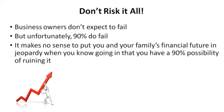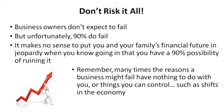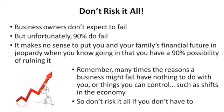It makes no sense to put you and your family's financial future in jeopardy when you know going in that you have a 90% possibility of ruining it. Remember, many times the reasons a business might fail have nothing to do with you or things you can control, such as shifts in the economy. So don't risk it all if you don't have to.